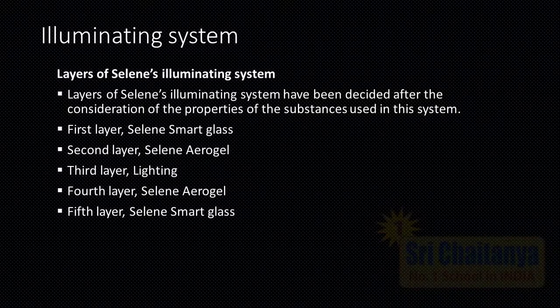Illuminating system. As the name specifies, the illuminating system would be used to illuminate the settlement. So the layers of the illuminating system of Selene are as follows. First layer, Selene Smart Glass. Second layer, Selene Aerogel. Third layer, lighting. Fourth layer, Selene Aerogel again. Fifth layer, Selene Smart Glass.